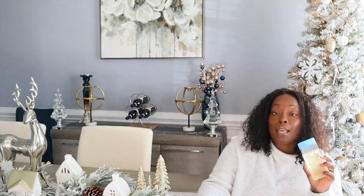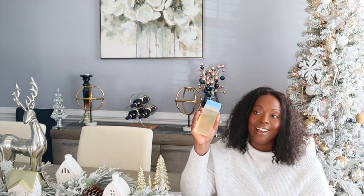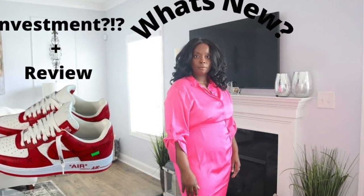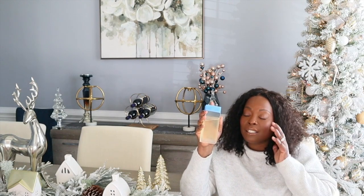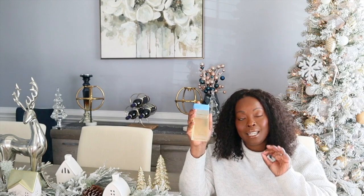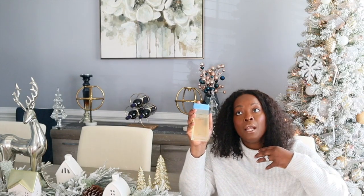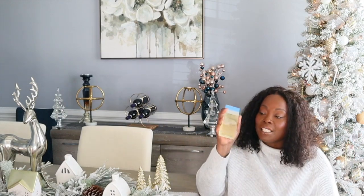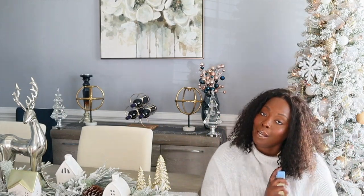So I unboxed this with you guys a couple of months ago. I'm trying to remember when, but I can't. First time trying it, and I would say this is not a showstopper. This is not an I'm going out kind of scent. This is more of an, like I said, everyday, lightweight, I want to smell like something other than soap. But this is a good everyday bang for your buck.